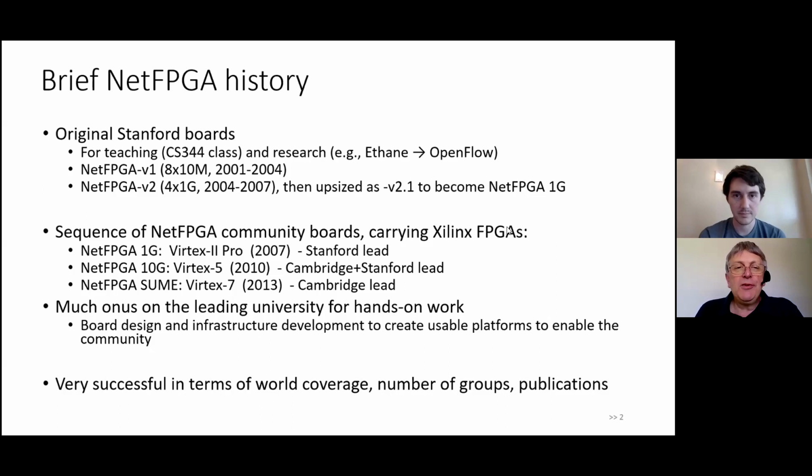So at that time, the board went through several internal versions at Stanford. I may not have got the exact names right. It's my history translation, but the first one had 8 by 10 megabit per second ports, 2001 to 4. Then the second generation was 4 by 1 gigabit ports. And then it was upsized a little with a bit bigger FPGA and became something called NetFPGA 1G. And it's at that point, round about 2007, that a broader community was built around it. I mean, other researchers were using it already. But then that led to a sequence of community boards carrying Xilinx FPGAs.